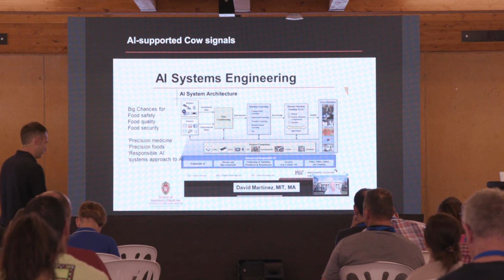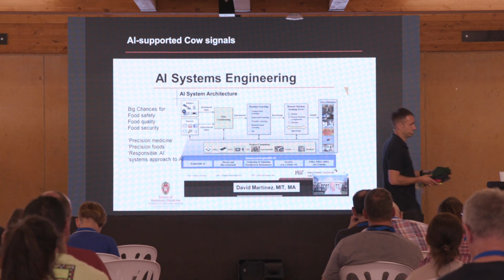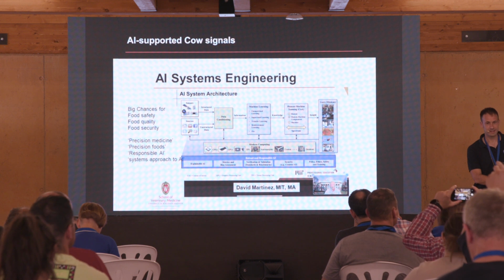So when I talk about AI systems engineering, again, the slide here in the middle is borrowed from Dr. Martinez from MIT, then we have to think about the big chances of these AI systems.